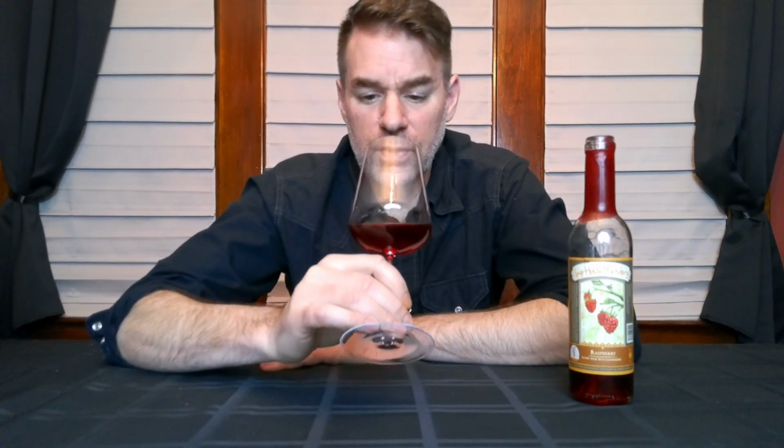Now, the alcohol is not very present at all. I don't get any alcohol aggressiveness on here at all. So it tells me that it's probably going to be a pretty smooth drinking mead. And it's very clean smelling. There's no flaws that I can pick up, which tells me that it was fermented, made very well. And the raspberry, like I told you, is a very fresh smell.